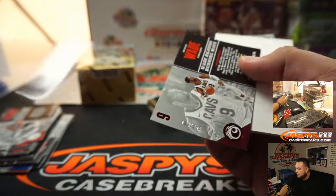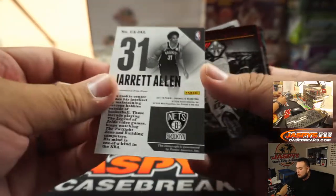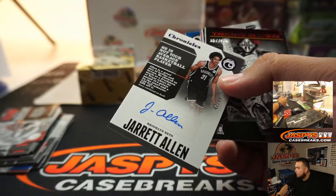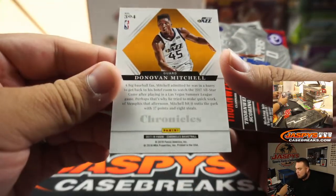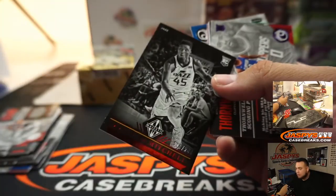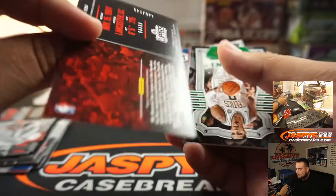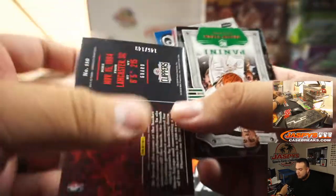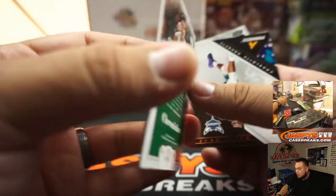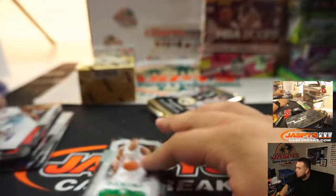D-Wade Cavs edition. And Jared Allen, autograph Chronicles. Donovan Mitchell, number 249 rookie for the Utah Jazz. Out of 149 for the Clippers. Tatum.